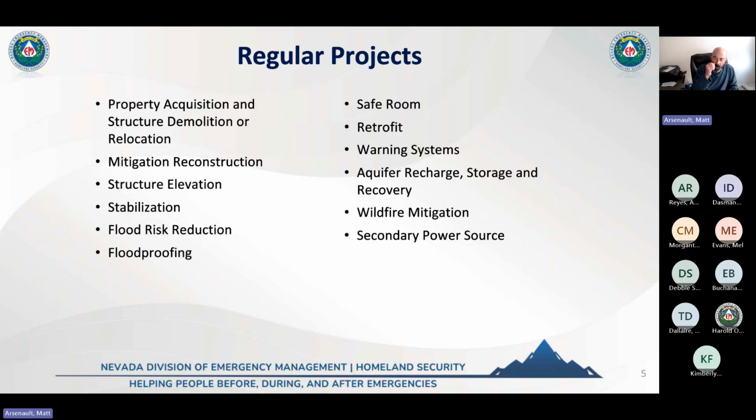All right, so I'm going to go into first the construction projects, the groundbreaking projects. Those are listed on the screen. That's property acquisitions, some mitigation reconstruction, stabilization, wildfire mitigation projects, warning systems. So this is just a snapshot of the eligible construction projects.